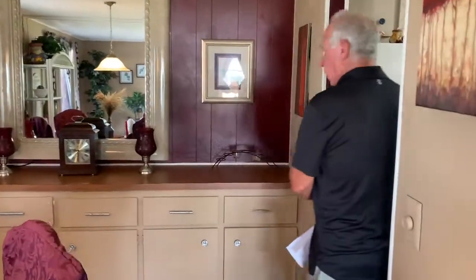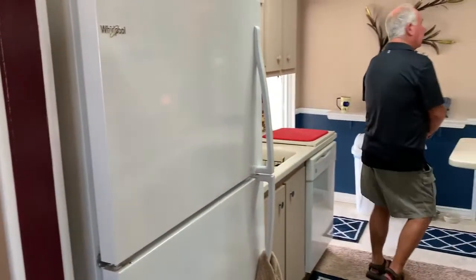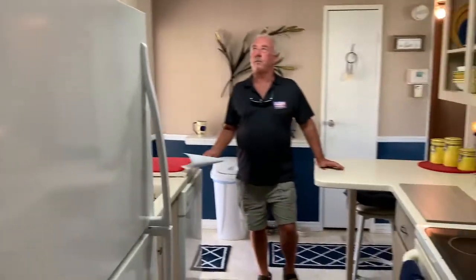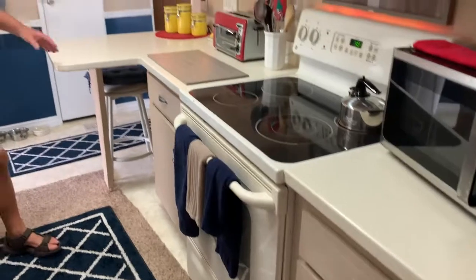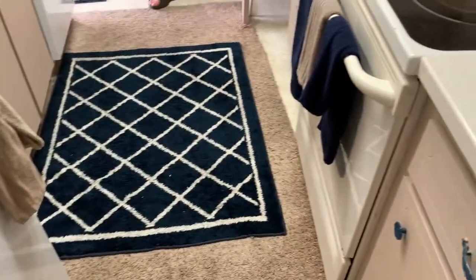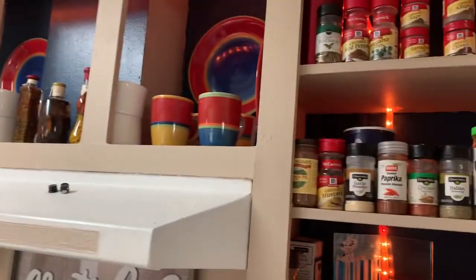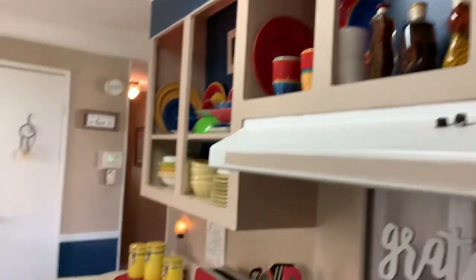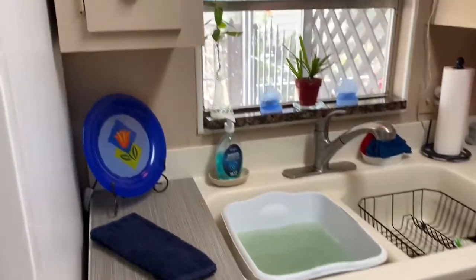Gene's gonna come into the kitchen now. It's a small kitchen, but we do a lot of cooking down here. I also live in the park. I spend a lot of time grilling. It's a very functional kitchen. It's got a dishwasher, white appliances, lots of cabinets. It's got a pantry. I just get the feeling you could come in here and make great meals, great memories.